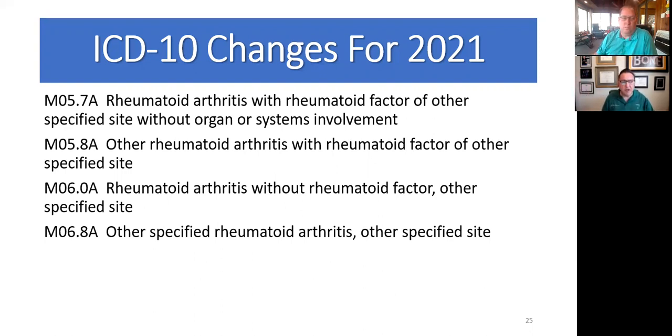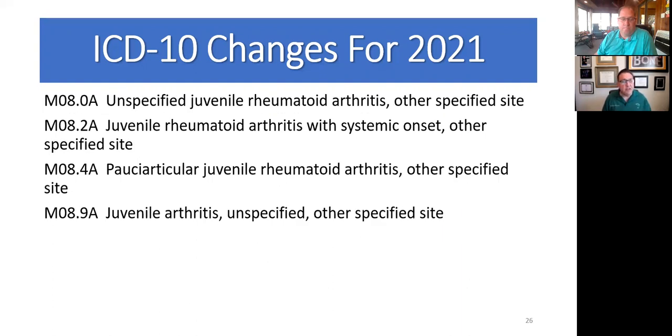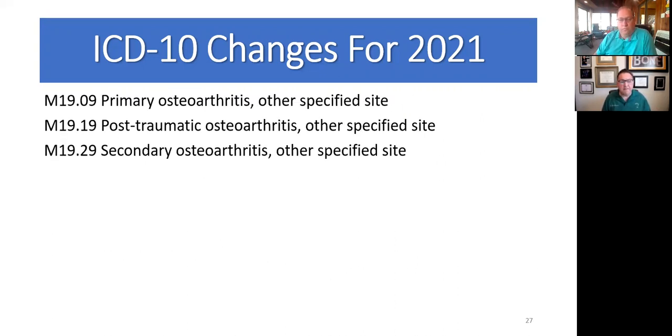So rheumatoid arthritis, okay? If you do functional medicine, this is a big thing. Rheumatoid arthritis orthopedically affects the cervical spine too. Juvenile rheumatoid arthritis, there's 4 new codes now. And you have the unspecified ones as well. All right, but take that with a grain of salt. But primary osteoarthritis, that could be a complicating factor. So here you go, and that's the M19 codes.